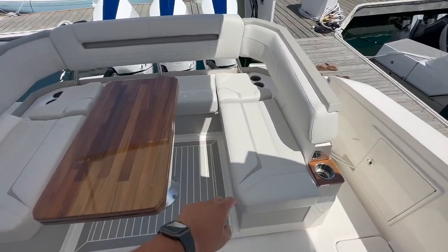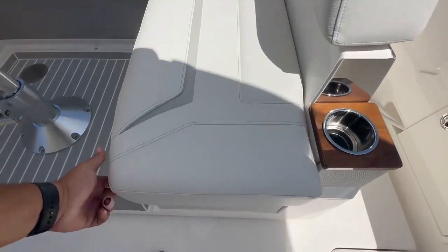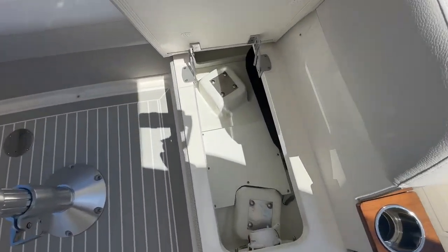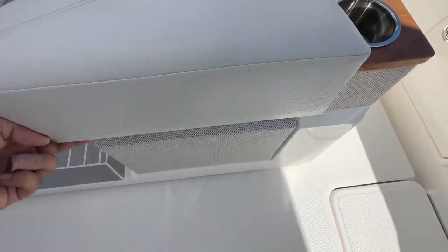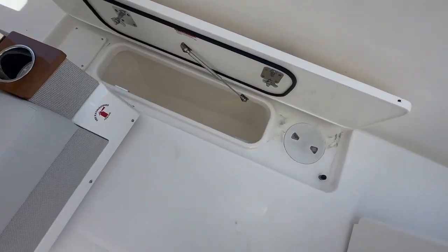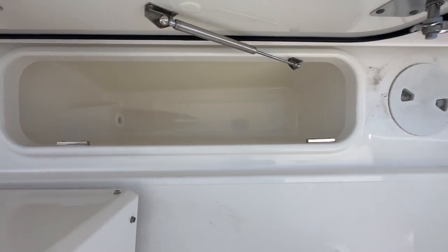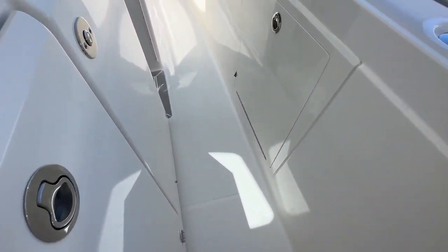One thing to note, underneath each one of these cushions is storage. They lift up on hinges. Bunch of storage. Also speakers, so when you do have the U-lounge turned around, it's facing whichever direction you want. On the starboard and port side of the boat and the floor are these insulated ice boxes. They do have a pump that will pump all the water inside out with the push of that button.